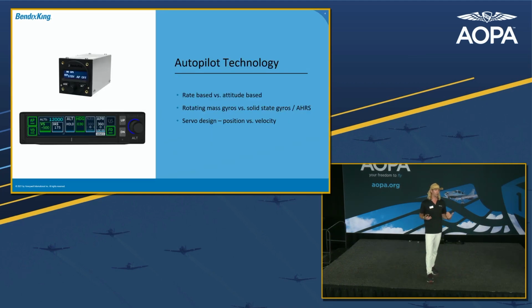So in autopilot technology, we really have kind of some norms that they're changing really quite rapidly. And I'm sure most of you know this because as you walk around here, you see essentially every major company has not only glass, but has an integrated autopilot built into that glass, or as a significant piece thereof. And when we talk about rate-based versus attitude-based autopilots, that's kind of a legacy from the past, right? When we talk about rate-based, truthfully speaking, most autopilots today use rate as a significant portion of what they do.